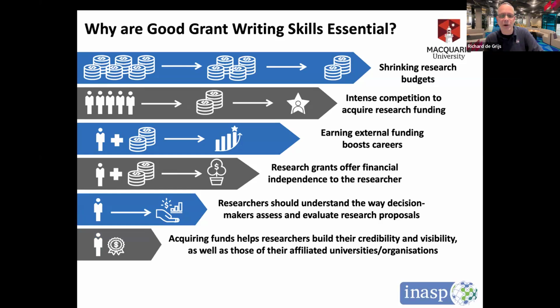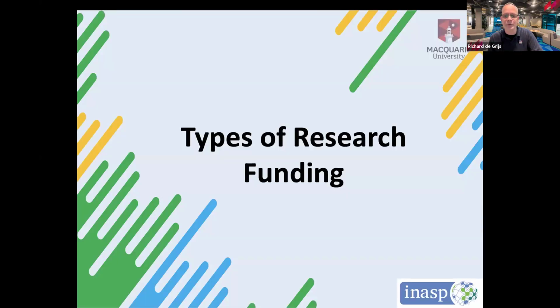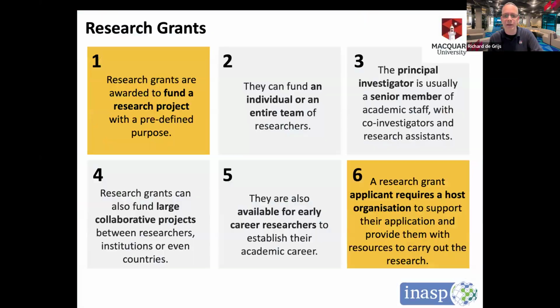And so once you've acquired funds, you can boost your credibility and visibility, and also it helps your university and organization, because that's what goes into all those rankings that we hear about. So what types of research funding can we apply for? And that ranges, of course. Research grants are awarded to fund a research project with a predefined purpose. Sometimes when I apply for these projects, I think, well, I have to tell the funder what I want to get out of this. How can this be research if I already know what the outcome is going to be? But that's how things are going these days.